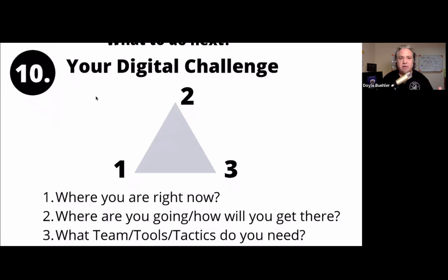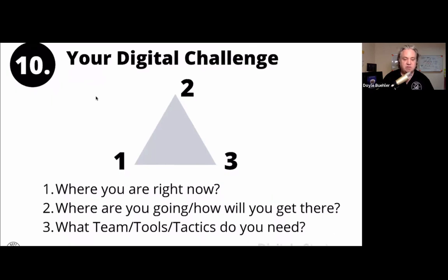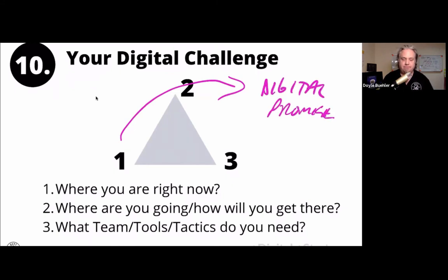So base camp number 10, this is your digital challenge. And I'm going to be wrapping up pretty quickly. So your digital challenge, what are the steps that I need to take to get across to this digital promised land? Or as I like to say, with my torch or flashlight, shining the light on the digital darkness. Can you see me? Yeah, I can see you a lot better. Anyway, that's what you want to do.